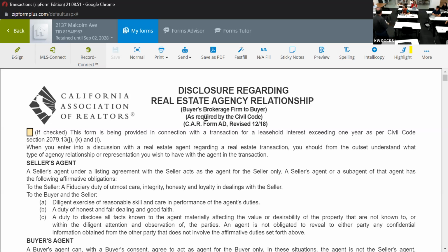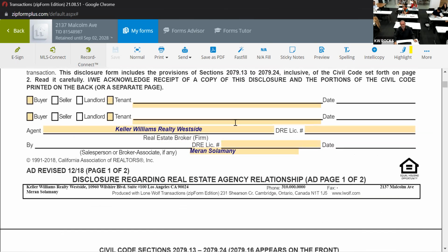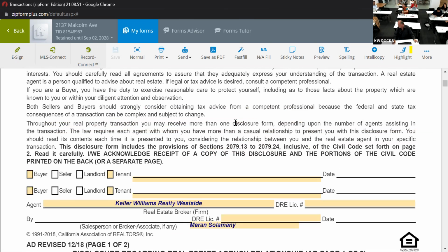Is that good enough of a reason for you to make sure that, before you start working with the seller, you have them sign an agency disclosure? Yeah. Now you understand why this is the first page. They try to protect you and put this on the first page of it. Make sense?